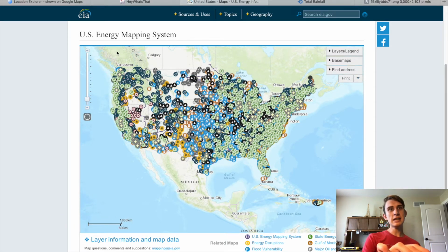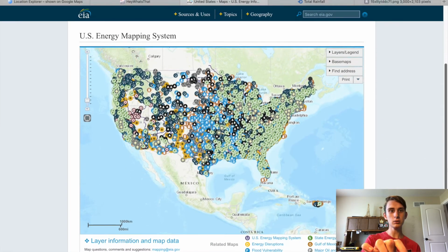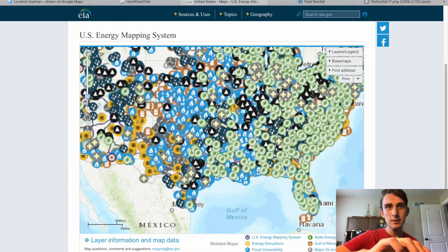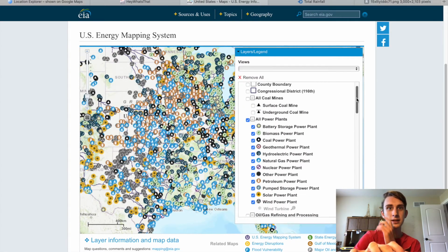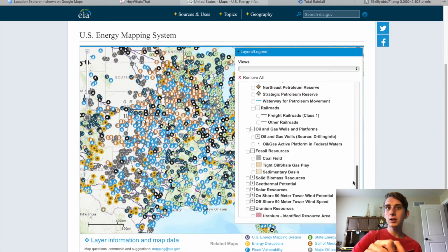This is the EIA map, EIA standing for Energy Information Administration, I think. What this map is showing is all these sources of electrical power in the US, or at least approximates them, I'm pretty sure. And I think probably one of the coolest things about this map is that there's a lot of things that you can look at with this map. Just take that all in.